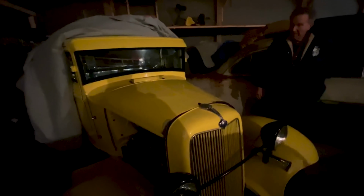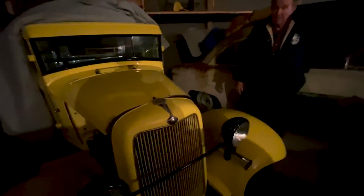Look at that thing. This thing has no interior, just a seat. Wow. Yeah, I had one of them when I was a kid. I hate to sell this too. Probably gonna try and hang on to this one too? You're gonna try and keep this one, you said? Well, I doubt it. I can't keep them all. Got a good collection. I'm only 83 years old.